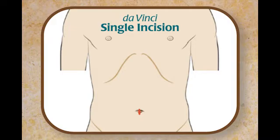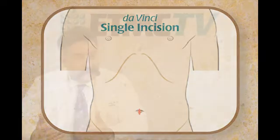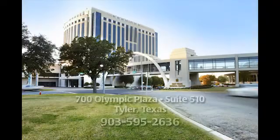Patients are excited and they show you their scar. It's hard to find because it's hidden within the belly button, and they're ecstatic and they're smiling and they're happy and they're pleased to have had less discomfort and minimal scarring.